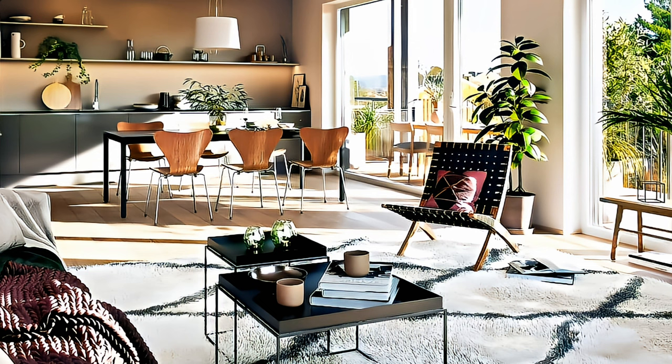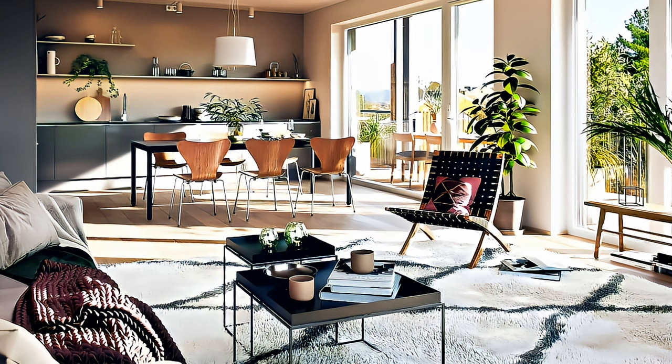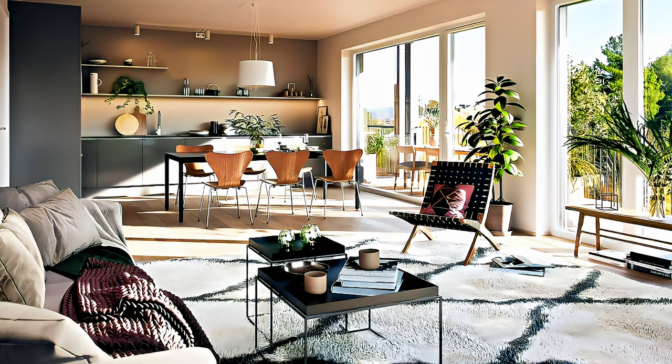The gray cabinetry blends into the wall, providing storage without cluttering the space. The sheer curtains on the floor-to-ceiling windows soften the sunlight, creating a warm and inviting atmosphere. Overall, the apartment exemplifies modern design principles, making efficient use of space while offering a comfortable and inviting living area.